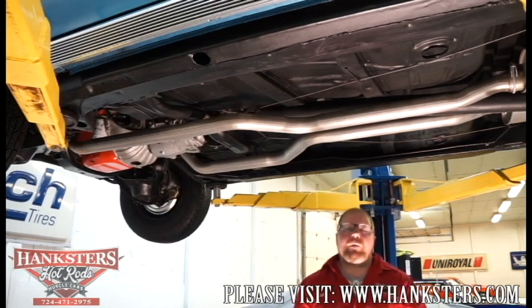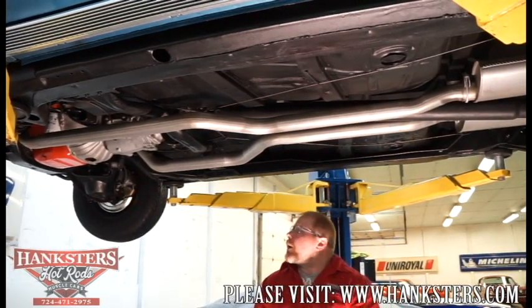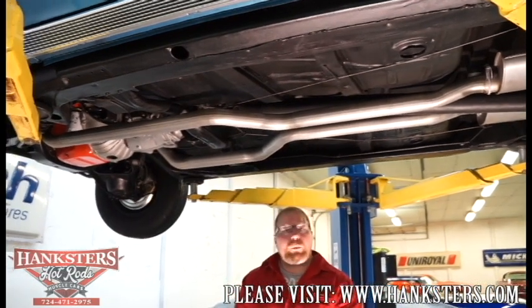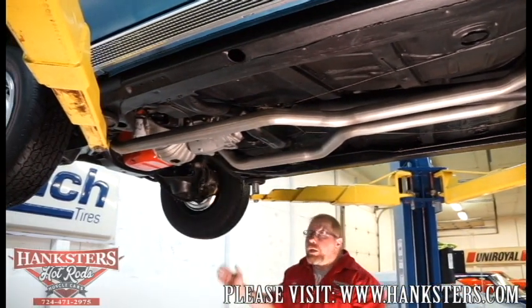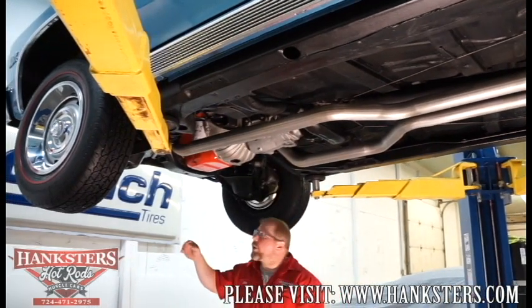All right, now that we have our 1966 Chevelle SS convertible here up on the lift, we're going to go through the underside just like we always do and point out to you exactly what we see underneath here, all the components and so forth like that. So starting up towards the front of the car here, we'll just talk about front suspension for right now.